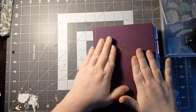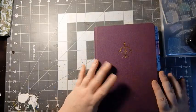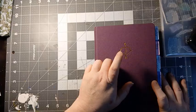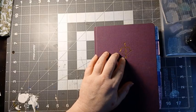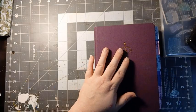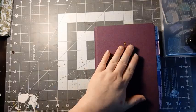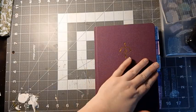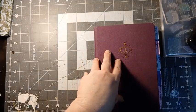I don't like this cover because it's cloth, but I'm living with it. That is Sagittarius, by the way, in case anyone wants to know. I am a Leo, but I like the way the Sagittarius one looks, so I got this one. Also, it was on sale.